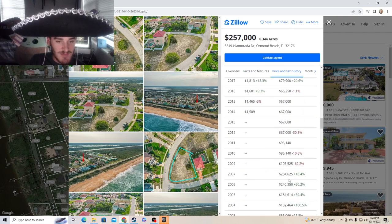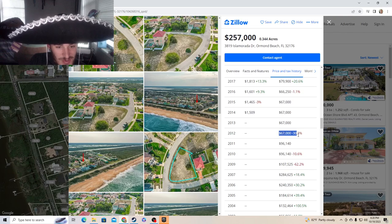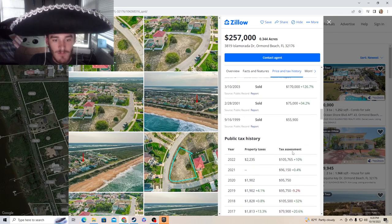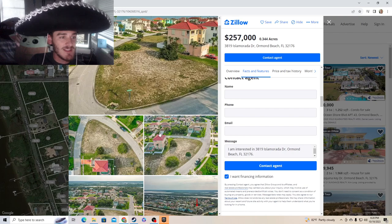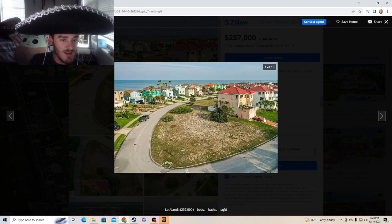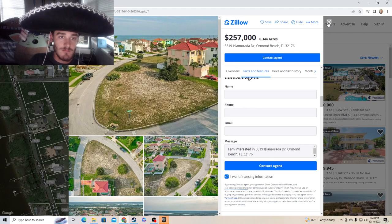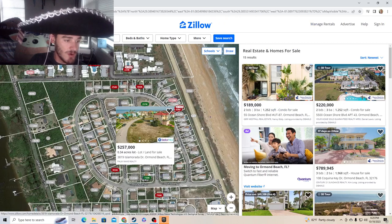So it was worth this much? In 2007, it was worth $280,000. And in 2012, it's 60. That's huge. That is mad insane, bro. Look at that old car there. Oh, whatever. That's 0.3 acres, quarter mil, bro.